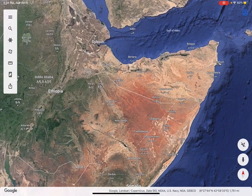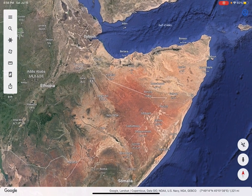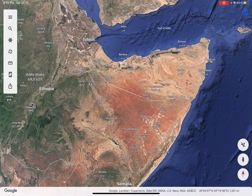Now, you guys are probably wondering, is Somaliland part of Somalia or not? You might be thinking yes, Somaliland is a country, and I can't blame you. You might think so because it has its own president, its own passport, its own currency, and its own flag, which is not a big deal, but it's recognized by several other countries too. But Somaliland is not a country.